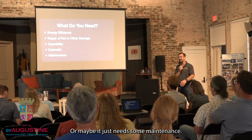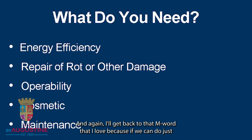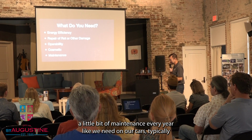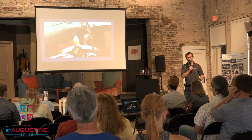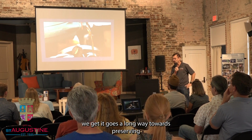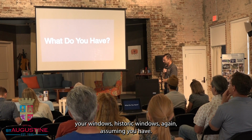Or maybe it just needs some maintenance. And again, I'm getting back to that M word that I love. Because if we can do just a little bit of maintenance every year, like we need on our cars, typically, it goes a long way towards preserving your windows, historic windows, again, assuming you have them.